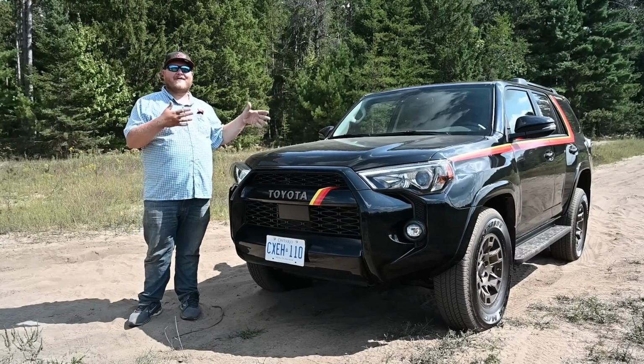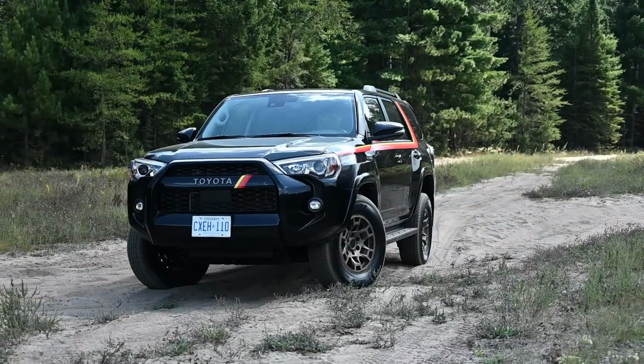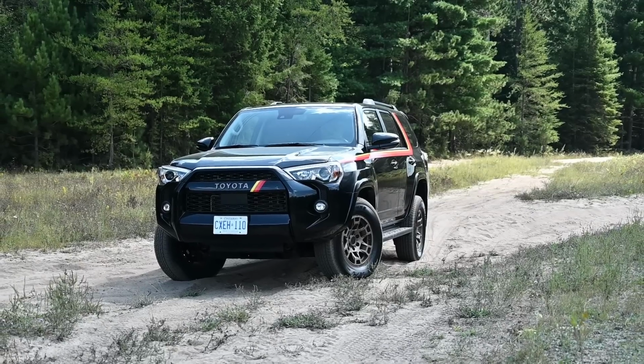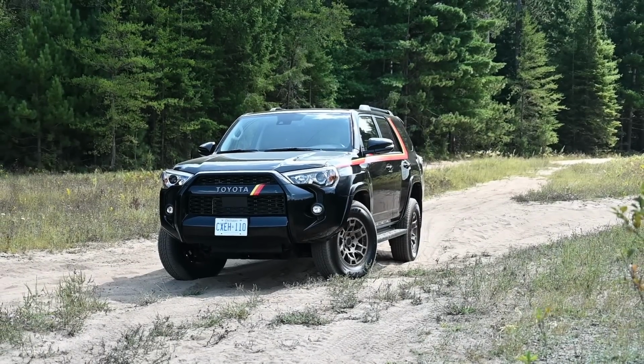This is a black metallic 4Runner. You can get the package with 3 different colors. I think on black it looks sharp. It really lets that stripe stand out. But you know what? That's just what I think. Let me know what you think right now, just of the styling here on this 40th Anniversary Edition.